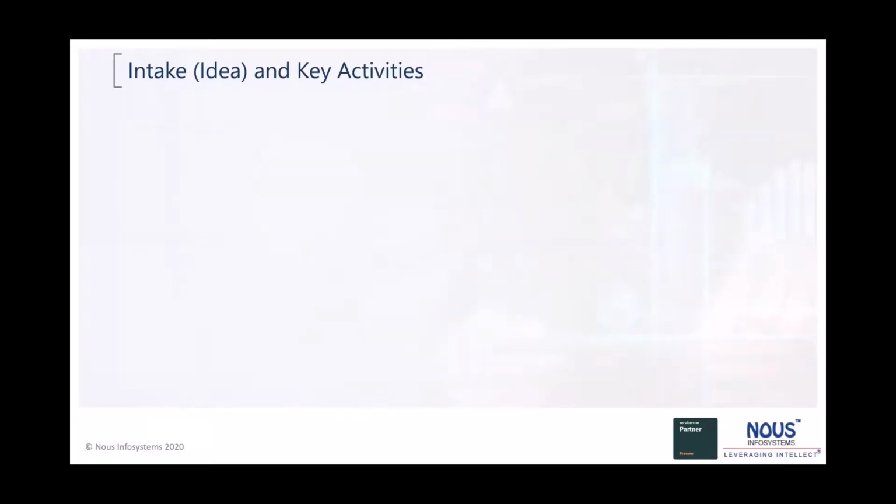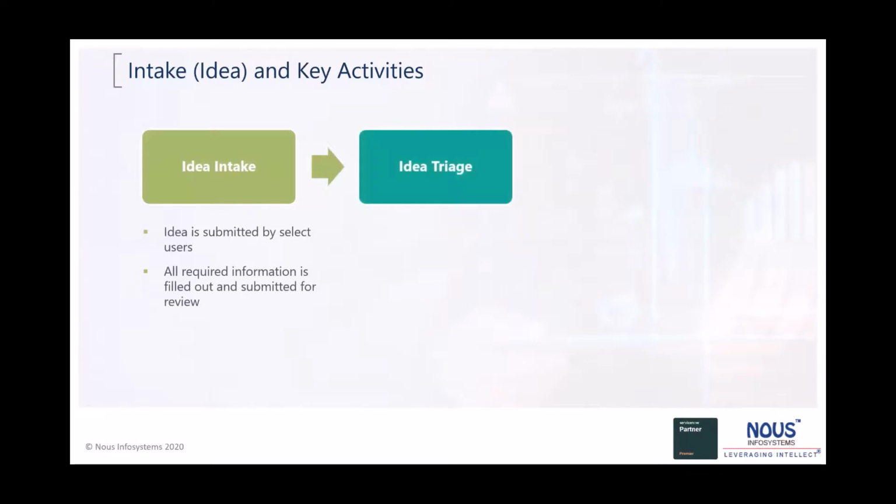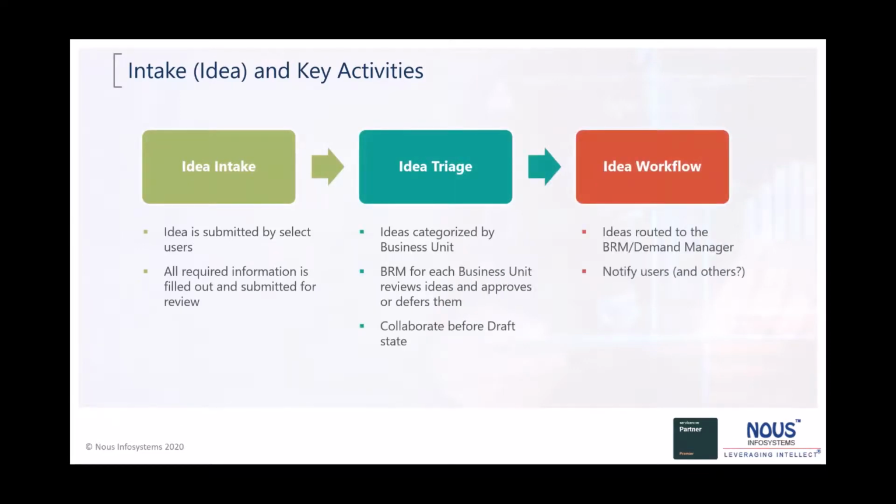Now, ideation process, just going over some of the key things. Ideation process is a 3-step process. You have idea intake, where some select users are going to put in the request. All the required information is filled out and submitted for review. The review is done by the portfolio manager or the demand manager. Different organizations do it in a different way. Idea triage happens. It's categorized by business unit. Normally the BRM for each business unit reviews the ideas and approves or defers them. Again, this is something that is organization specific. You may have a demand manager, you may not have a demand manager, so depending on the size of organization, that may be different.